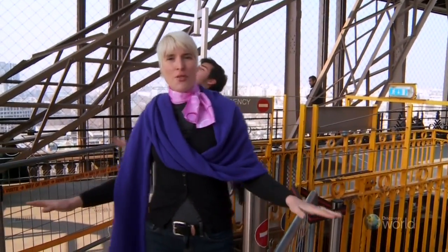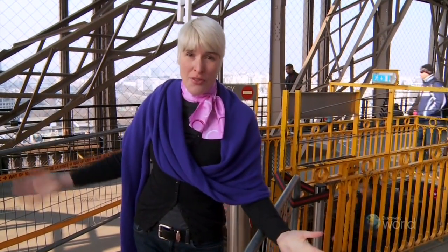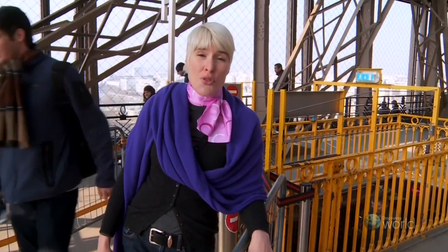Okay, first floor of the Eiffel Tower. The first thing you notice when you get here, other than the fabulous view from the first floor, is that just to the left, there is part of the original staircase that people used to walk up in 1889 to get all the way to the top of this tower.